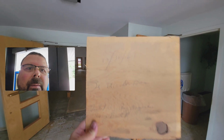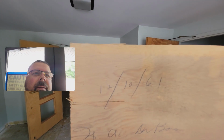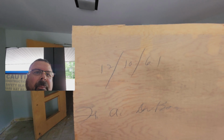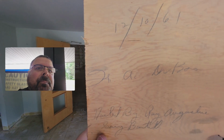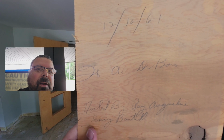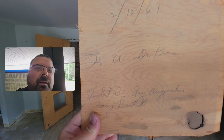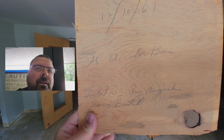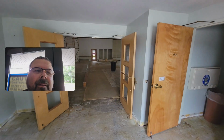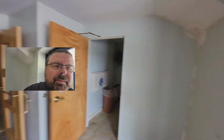Not sure about that. So maybe if anybody can read this, if anybody knows what this says, or if you recognize these names, I'd love to hear what you have to say. Maybe you can put it in the comments section below. I'll get some close-ups here. All right. Okay, so let's go outside now. I can show you those windows.